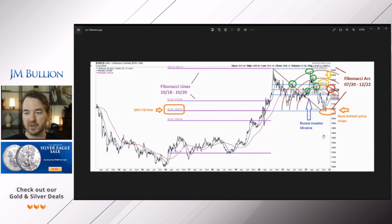Now, this is a big geopolitical change. Now, all of a sudden, we've switched over to a bull market in gold. So we keep our Fibonacci because we're still in this trading range, and we plot out where we think the price could rise.